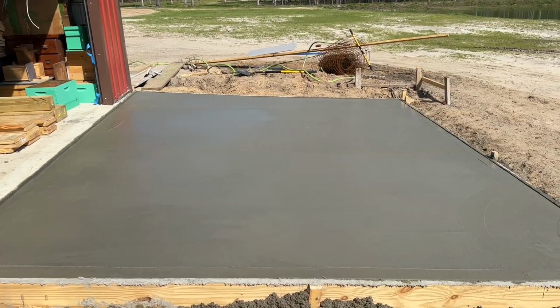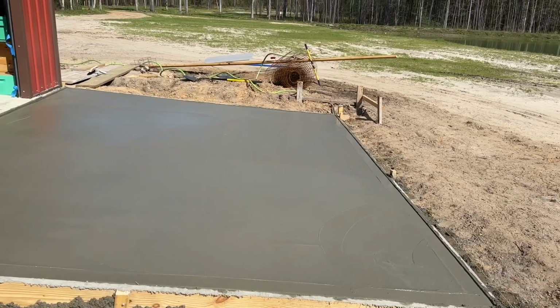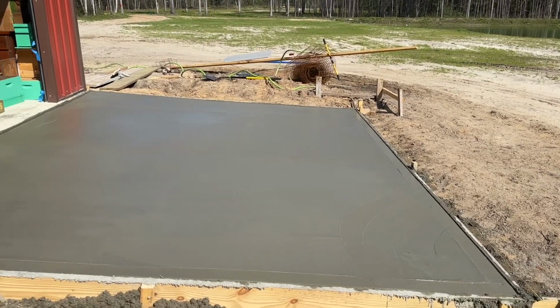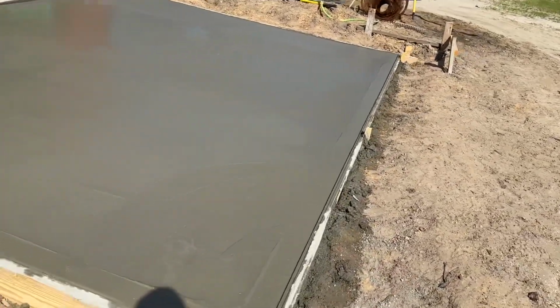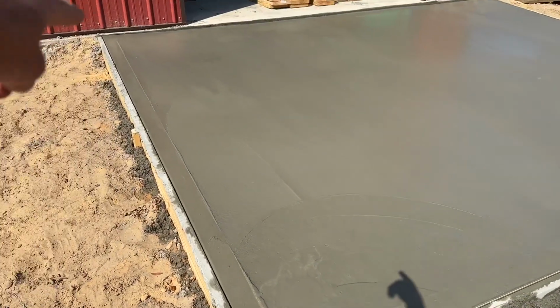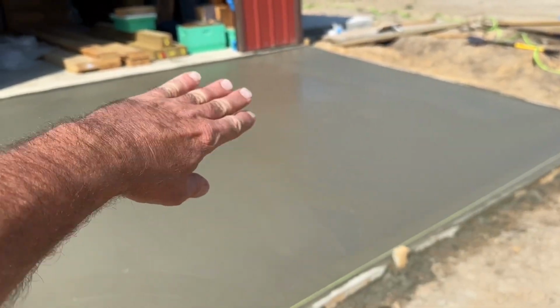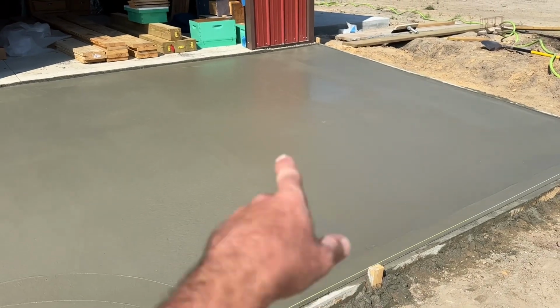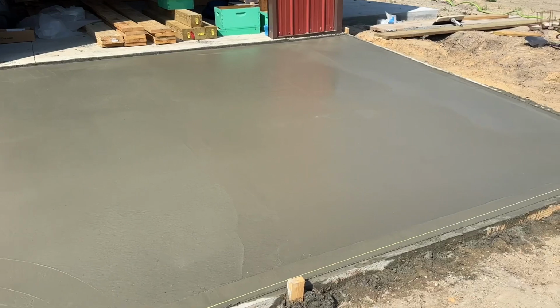So here we are, it's about 10 till 11, so roughly an hour and a half since we poured. I've got the edges done. We might have to go over them again, but I ran the edging tool all around here. I ended up having to use the bull float there in the middle because it started to bubble up a little bit. We threw some stuff in there, so I had to smooth it out. But now I'm just letting it start to cure.